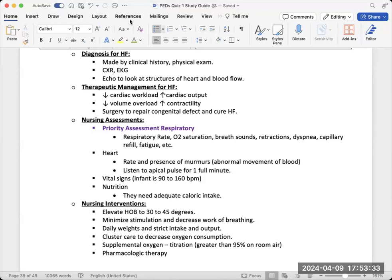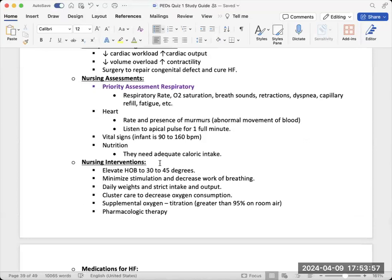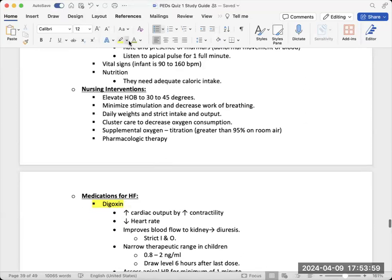But what is the priority assessment? Respiratory, because we said wherever there's cardiac, there's respiratory. So with that being said, if there's a respiratory problem with cardiac, our priority for heart failure is respiratory. We want to look at respiratory rate, O2 stat, breath sounds. So respiratory, then heart, then vitals, and then nutrition. That's what we want to do, right? We want to auscultate the heart and listen for that apical pulse and things like that.